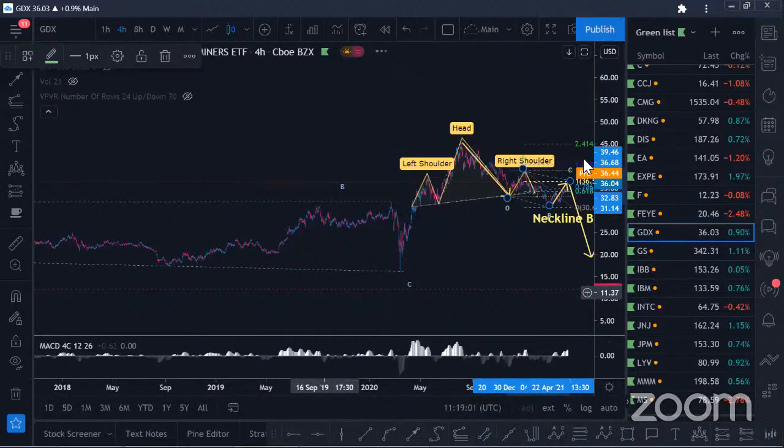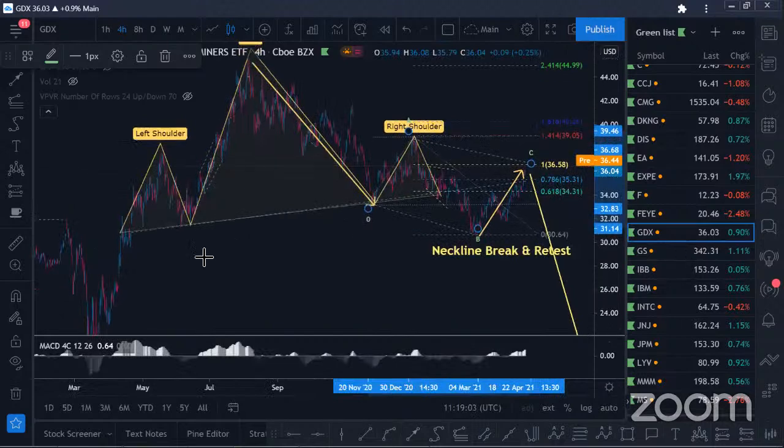So very, very keen on this short. That's a big, big fall. And obviously a lot of people in the gold trade will be on the wrong side if it starts to run.